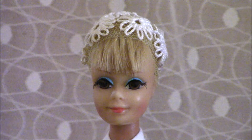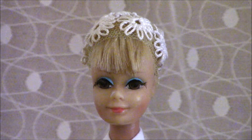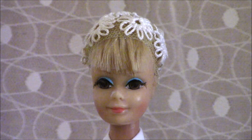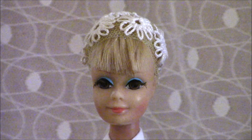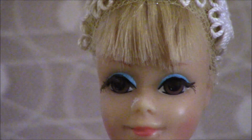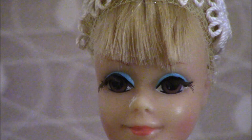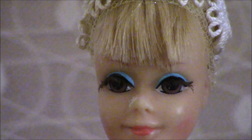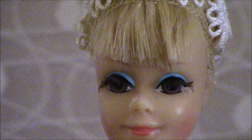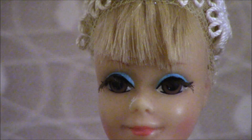I would consider Casey here, this particular doll, as a transition one because her body has the twist and turn body. There may be other body types of Caseys out there, but I haven't looked at them very closely. I will add that Casey has rooted eyelashes as well. The previous doll that I have shown you, which is the twist and turn Barbie, is dated 1970. So it is not a 1967 Barbie.